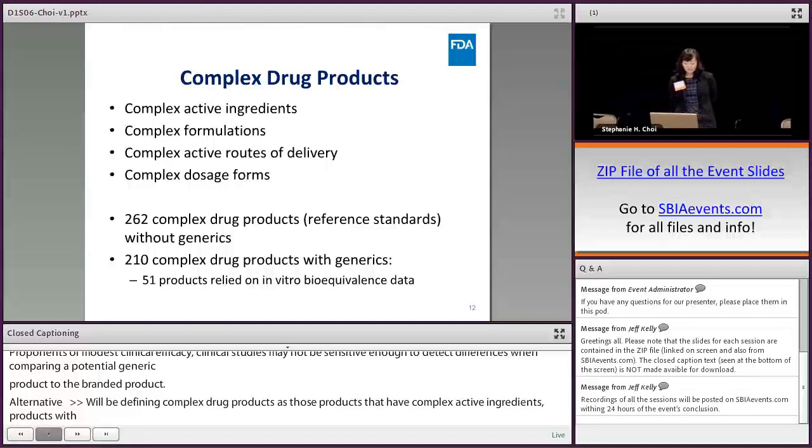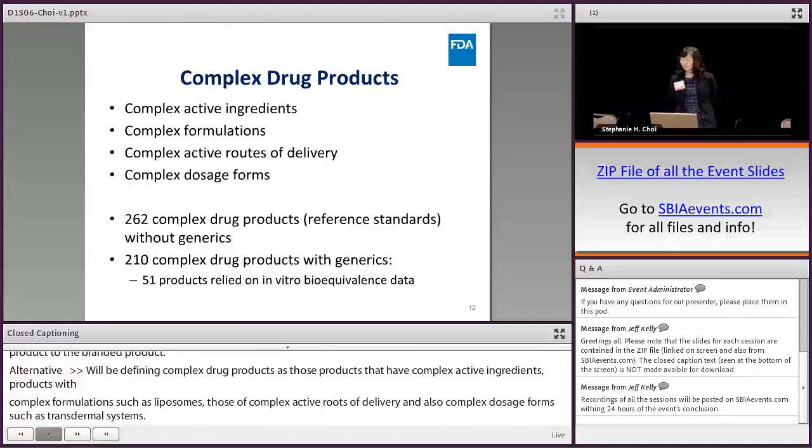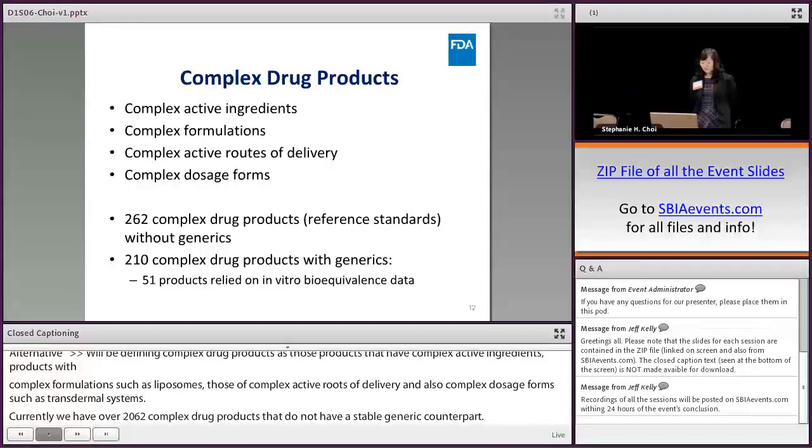Currently, we have over 260 complex drug products that do not have a single generic counterpart. On the other hand, there are 210 complex drug products that do have a generic, but about 50 of these products relied on in vitro bioequivalence data at the time of approval. So no in vivo studies were conducted for these products.